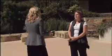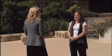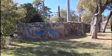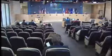"The city is not in the position to necessarily say what is art." For 13 years, Megan Krieger has been in charge of the city's Art and Public Places project, one of the ways the city funds art. Artists help decide which projects are selected and how much they're worth. Then, ultimately, the city council has the final say. "All in favor say aye."